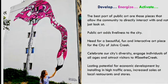The best part of public art are those pieces that allow the community to directly interact and not just look at. We feel like there's a real need for a beautiful, fun, and interactive art piece for the city. We feel like this piece will celebrate our city's diversity, engage individuals of all ages and capabilities, and attract visitors to Johns Creek. We feel like this piece will be a lasting potential for economic development, and installing in a high traffic area should drive increased sales in local restaurants and stores nearby.